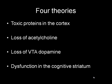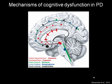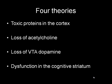So 4 big theories. 1, there's toxic proteins that end up in the cortex. 2, there's a loss of acetylcholine. I've told you acetylcholine projects all over the brain. 3, there could be loss of dopamine in the ventral tegmental area. If you remember, that's the area that projects to the cortex that also has dopamine. And 4, it could be that just like there's a clutch for movement, there's a clutch for thinking. So the clutch for thinking, the cognitive striatum, there's dysfunction there. So these are 4 broad theories. There are many other theories, but these are, to my mind, some of the biggest contenders.